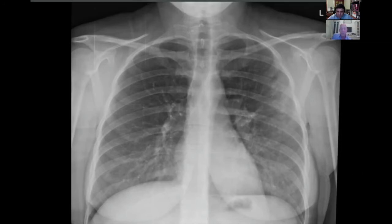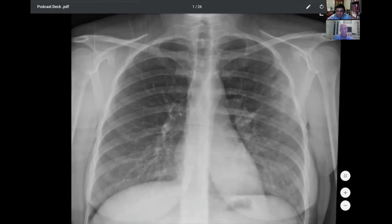Next, I go on to the borders, right? So you're going to look all around the edges of the heart and the diaphragm and the mediastinum, and just follow these edges. You should be able to see these pretty clearly and sharply on a normal chest x-ray. You should be able to follow the hemidiaphragms all the way down to the costophrenic angles. And sometimes your only clue to pathology would be if you lose some of these borders and they get so-called silhouetted out.